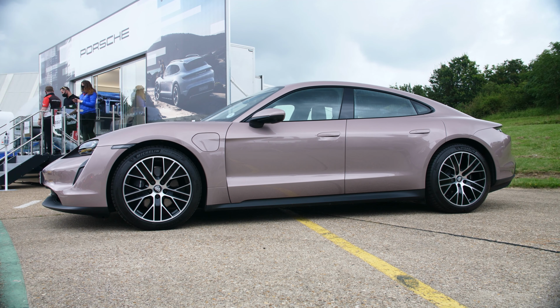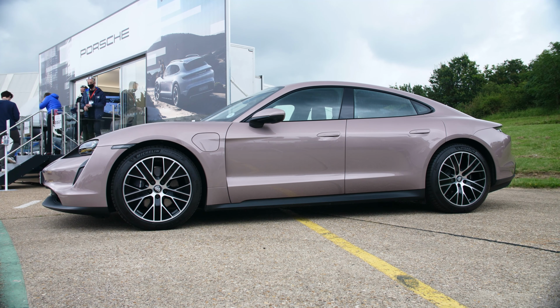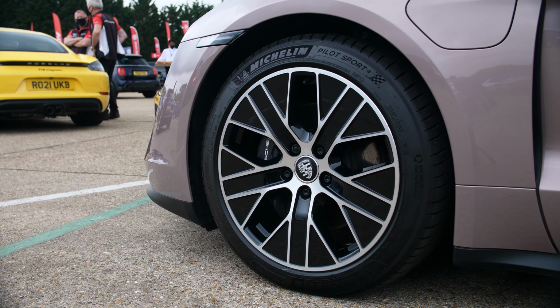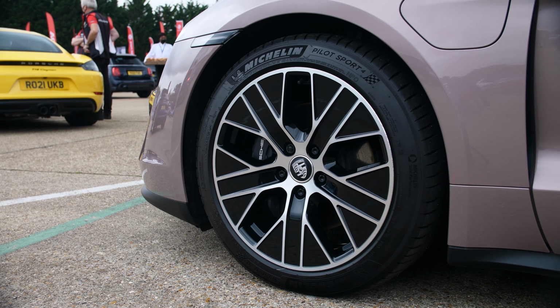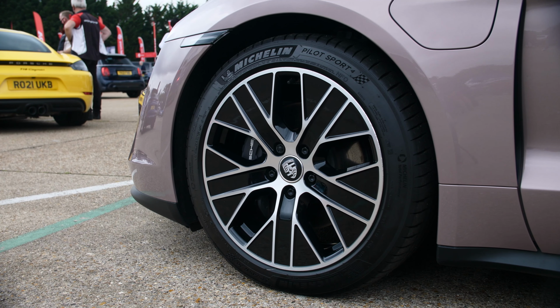We also got the chance to take it up onto the hill route and see the car's handling and dynamics, as well as a little bit of its acceleration potential, and even its remarkable air suspension. We checked out the different drive modes and a load of other things, so that's what this video is. It's a bit of a less standard style that is just taking you along for the ride, but I did want to give you a brief introduction to the Taycan first.